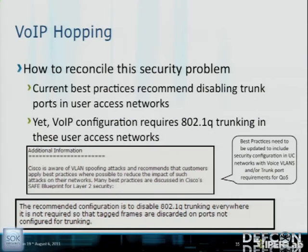two VLANs. And in these physically separated areas, take a look at this quote from Cisco. Cisco is aware of VLAN spoofing attacks and recommends that customers apply best practices where possible to reduce the impact of such attacks on their networks. And then a little further down in the advisory, the recommended configuration is to disable trunking everywhere it is not required, so that tagged frames are discarded on ports not configured for trunking. Well, guess what? Like I said, in a hotel guest room, you do have to have trunking enabled in order for this to work. So that was 1999.